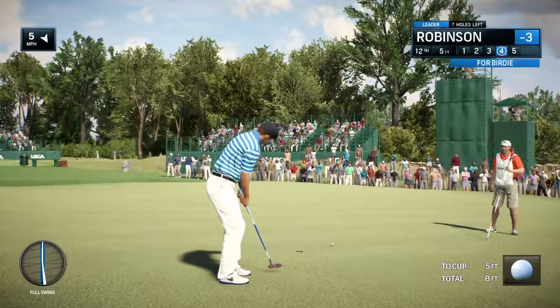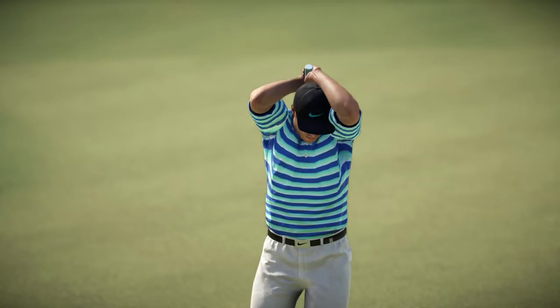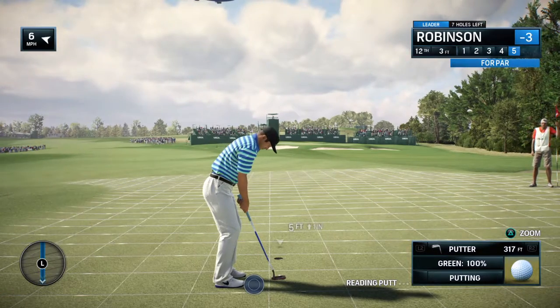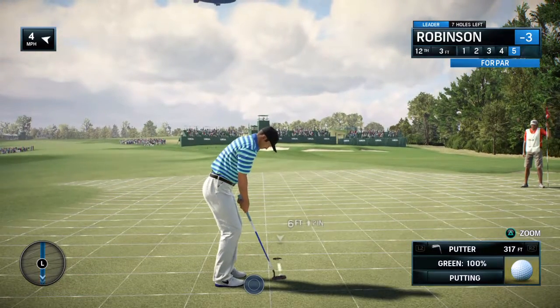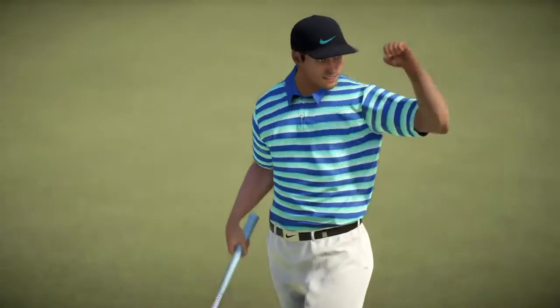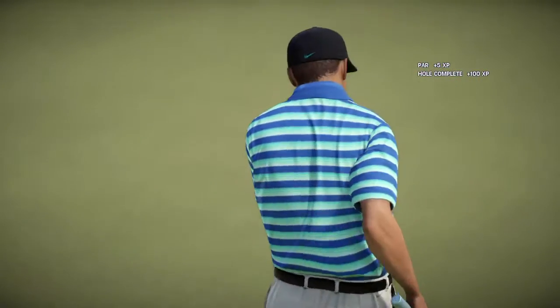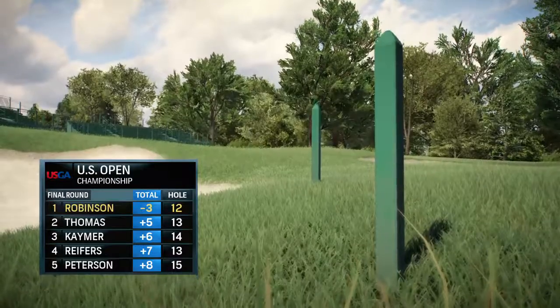That was a good-looking putt, just not falling right now. Sadly, he's going to be disappointed. This one just requires a little bit of focus. A good effort and a good par putt.